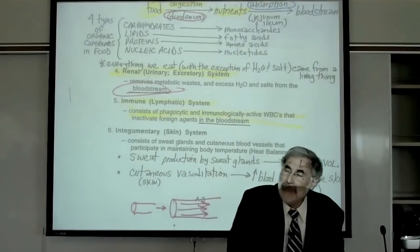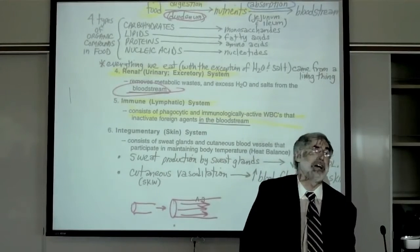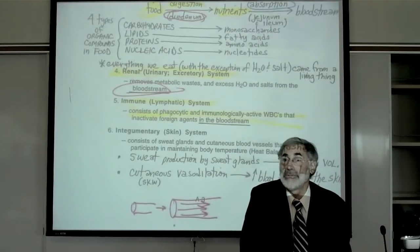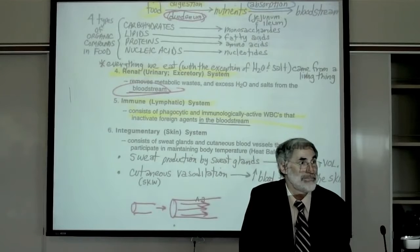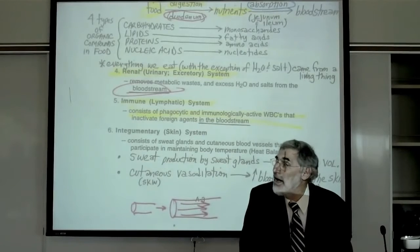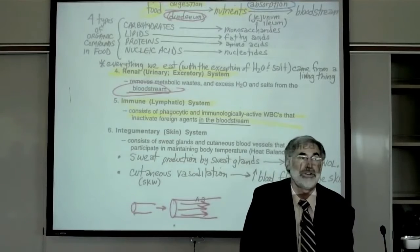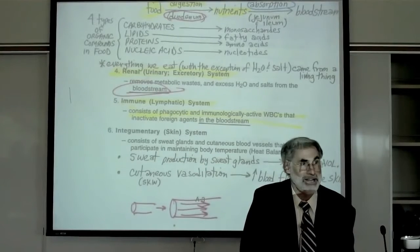If you're not feeling well and you go to the doctor, or you go to the hospital, one of the first things they're going to do is draw blood from you. That blood they analyze reveals tremendous amounts of information about what's going on in your body.